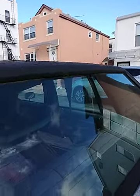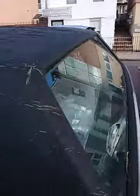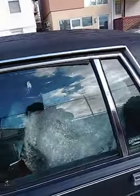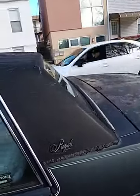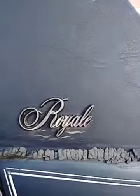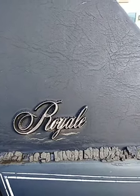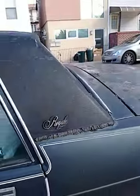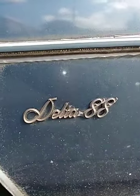Yeah, the headlamp is falling down the back there. You can see through the window there a bit. Yeah, things in the back seat over there. Can't see it too well. For those of you tuning in, this is a Royale. 1985 Oldsmobile Delta 88 Royale. That's right, for those of you who tuned into the video at this point. 1985 Delta 88 Royale.